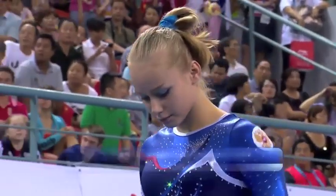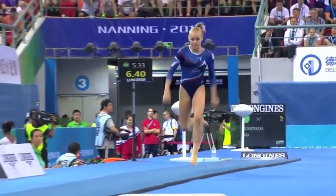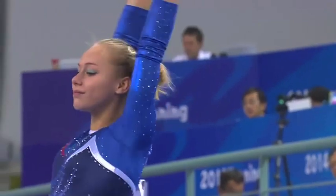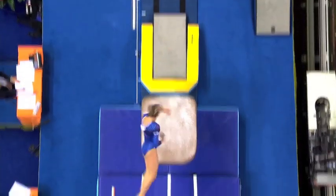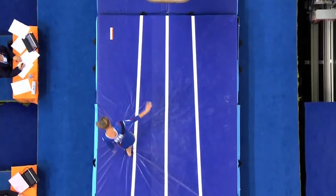16-year-old Alla Sosnitskaya from Russia. Strong first vault, 6.4. Half turn on, handspring, 1.5 twist. And we've seen a few gymnasts perform this now. She half turns and lift really is almost, oh, she's right out of the corridor, isn't she? So that is a 0.3.